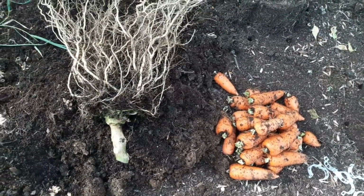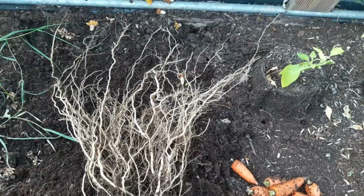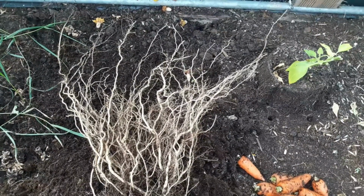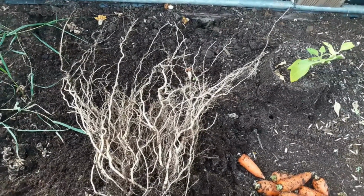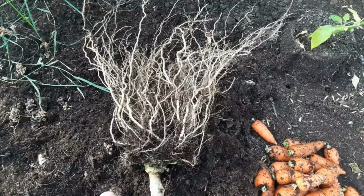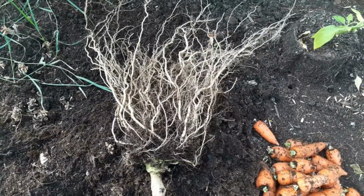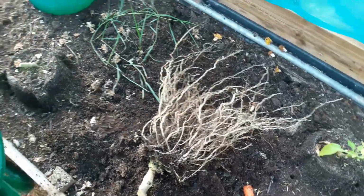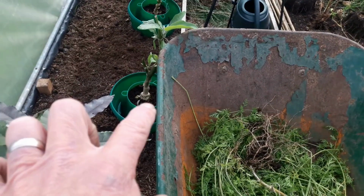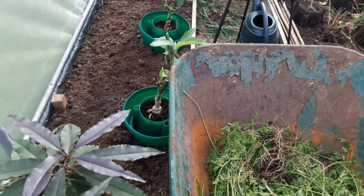This is the root from the aubergines. And that's the reason why I decided to overwinter it, if it's possible, left in situ in the ground. It's gone right through this bed and down into the earth underneath. And it took some pulling out, that I can tell you. So that's the reason why I've left this one in situ to overwinter and see if it is actually possible.